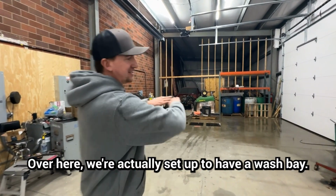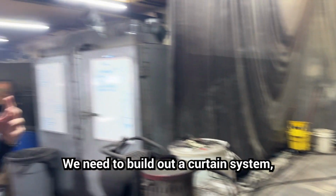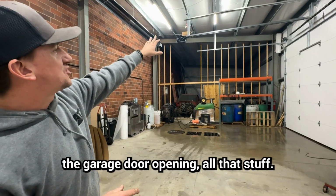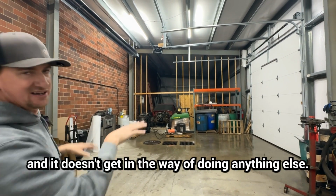Over here, we're actually set up to have a wash bay. We need to build out a curtain system, which I haven't quite figured out because we got to be able to get around the pressure washer, the garage door opening, all that stuff. So we want a curtain system that we can move and close and it doesn't get in the way of doing anything else.